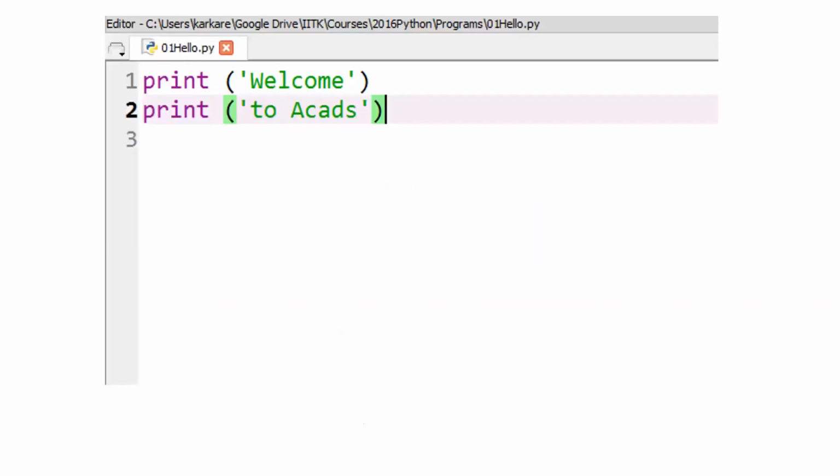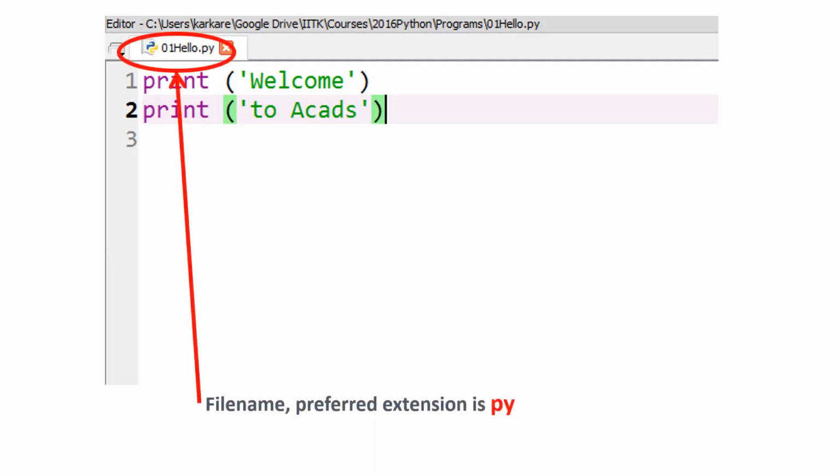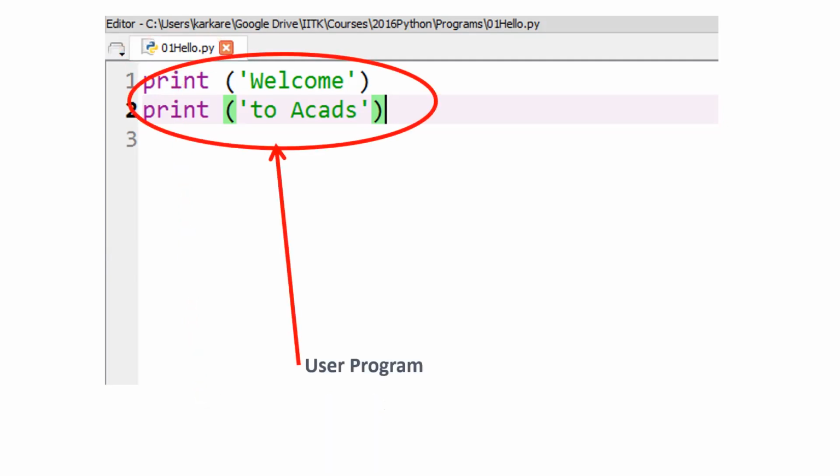Okay, so I'm using the IDLE development environment. I'm going to write the code as print welcome, print to ACATS. So I'm going to write this program as a statement in a Python file. Okay, once I wrote the program, again I'm going to save the file name as 01hello.py. So here .py is the file extension. So 01hello.py is the file name. Then this is the user program to execute.